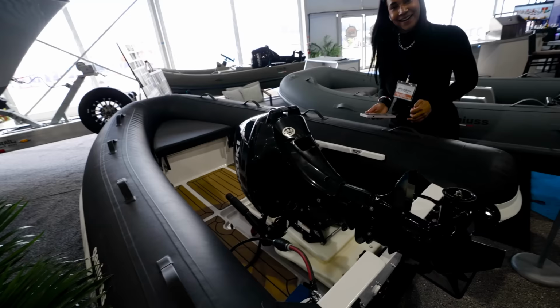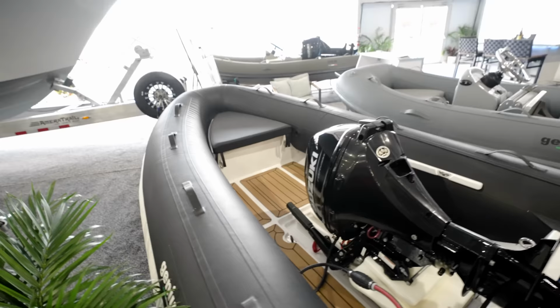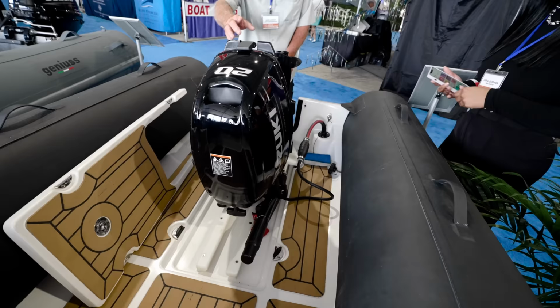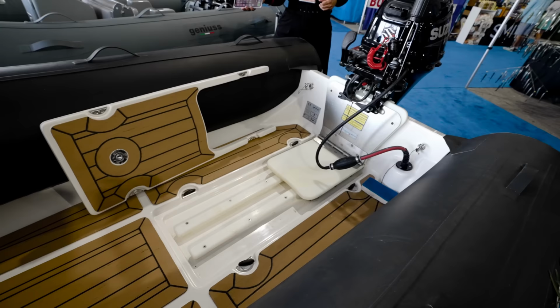Okay, what's the name of this brand? Genius. Where are they making these? Italy. This is so interesting. Let me ask you something. Once you put the engine in the water, are you gonna pull it back? Hey, you just got a job over here, man. No, listen, that's awesome. Now you can put that cover back over there, and now that's not in the way, right? So, boom.